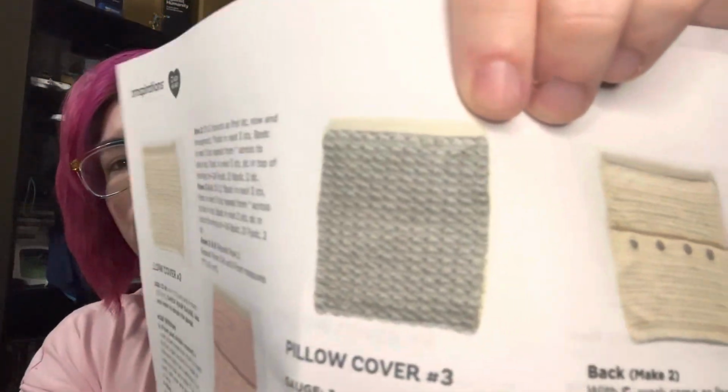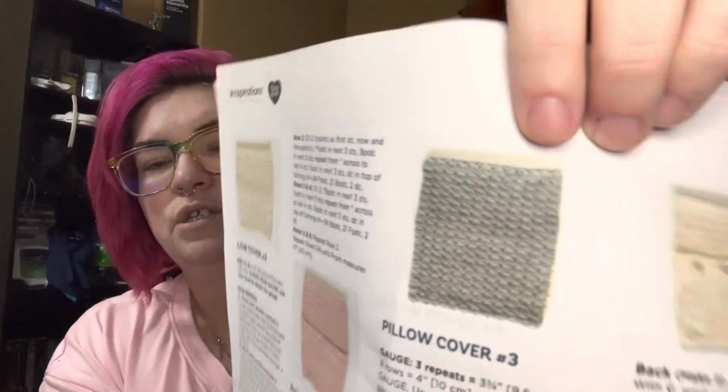Again, you can't really see the detail in this picture, but I'll show you mine in a second. I was gonna go with number 2, but the basket we made last month was a basket weave basket, and I didn't really want to do a whole basket weave again. But I think if I do make a second one, I'm going to go with pillowcase number 2, because again, I just don't really like the look of number 1.